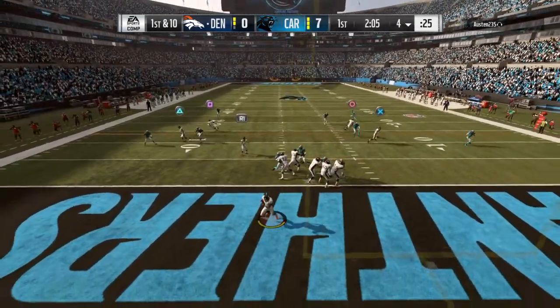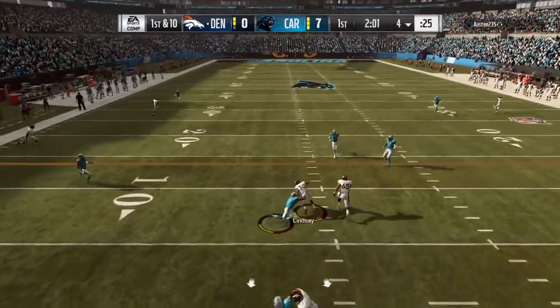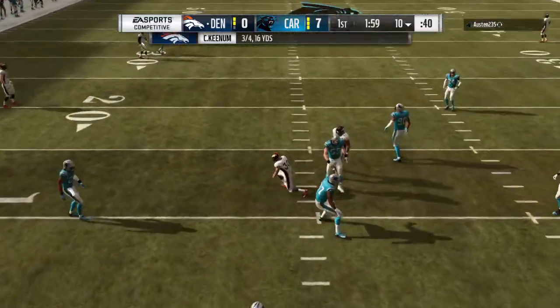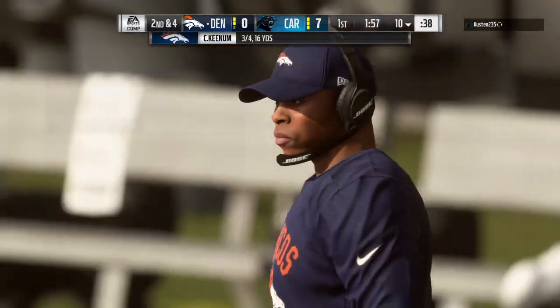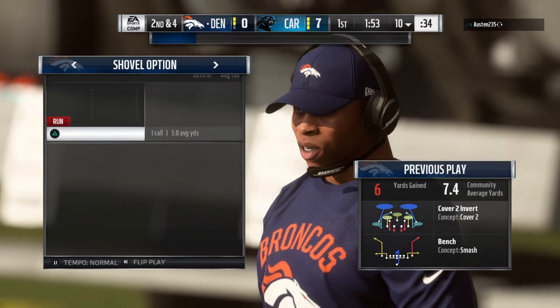From his goal line here, Keenum being chased out left. Throwing for his running back, and he's got him, complete. And he gets it up to the 10-yard line here. Give him 6 on the play, and that'll make it second down.